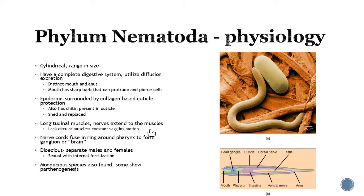So if you go towards the end and watch some of the videos on them, these guys don't squirm like you're used to seeing earthworms, but it's kind of like constantly just moving around because they lack the circular muscles. Now they are going to have these nerve cords. They're going to form a ring around the pharynx, and that's where we're going to start to see this brain region start to form.